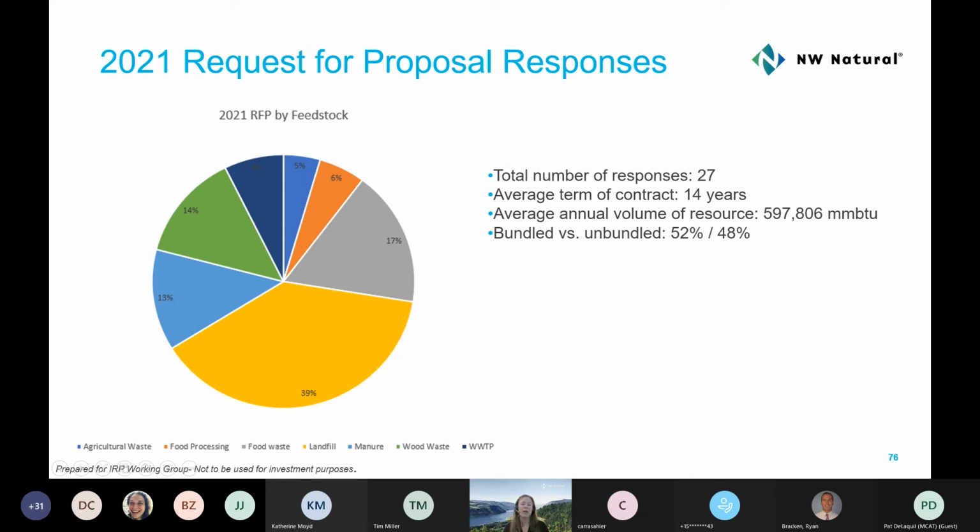We also allowed people to propose both bundled and unbundled resources, and there was a pretty even split between the two. This pie chart is a breakdown of the feedstocks. A very large chunk is landfill resources, the yellow one, then quite a few manure-based projects, and a whole bunch of others. We were also pretty surprised by the diversity of the responses. We have 2 resources we're still working through final negotiations with, which I think came out of this RFP, and I think we will probably end up executing some agreements. Those 2 resources are primarily landfill, which tend, at least right now, to be the least cost resources. As I said, in a couple of weeks we're going to put out our next RFP. It should be really interesting to see what we get out of that.